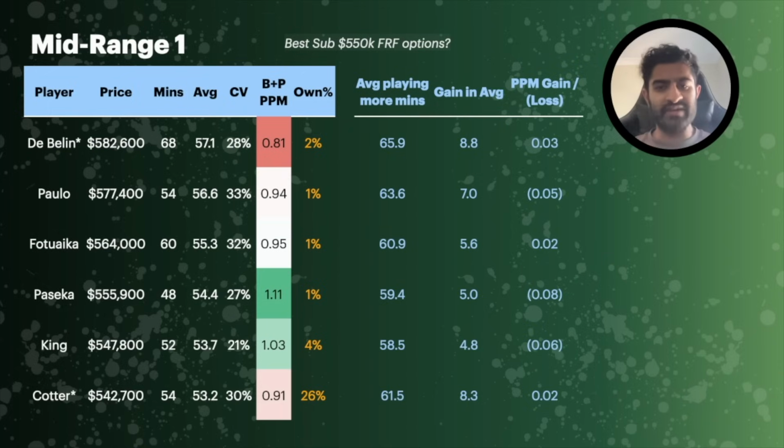Just to quickly explain what is going on the screen here, because there is a lot happening here. I've got the player, their price, average minutes from last season, their season average. I've got that coefficient of variance as well, just to be able to get a bit of a sense check as to maybe who are the more consistent of these options. I've got their base power PPM, ownership, and then a few other extra things. So of course, you know me, love my numbers.